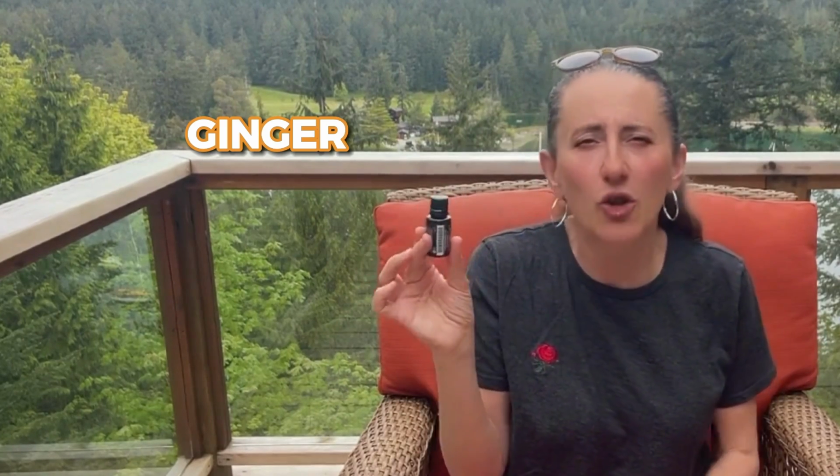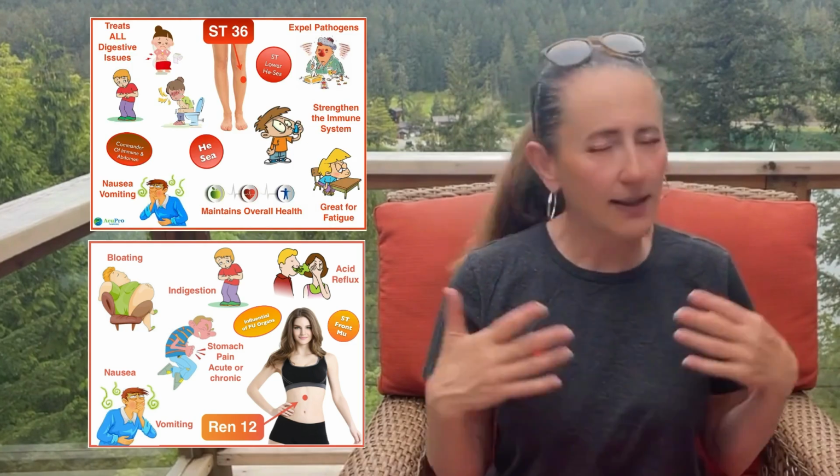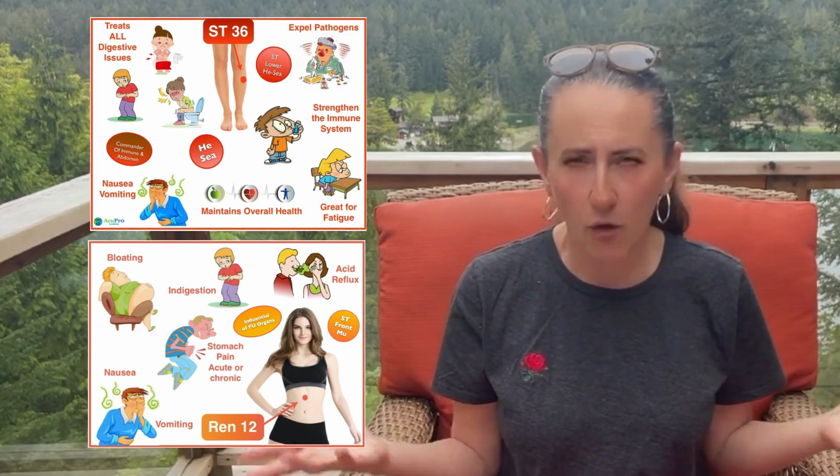Okay, so let's talk about digestion first because we use ginger to bring stomach chi down. So one of the best pairs is to pair ginger drops on pericardium 6, one of the best points for nausea, vomiting, right? It's really good as a distal point, but we can also use Ren 12 as a local point, stomach 36 because it's the digestive commander point, so of course that would be great.